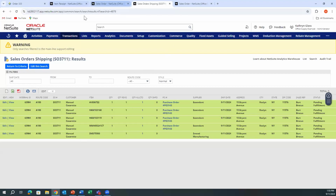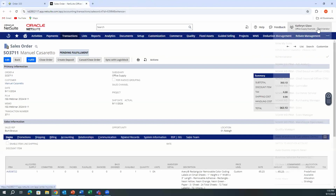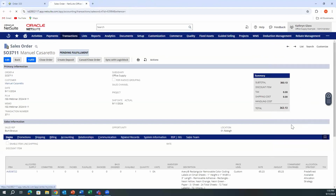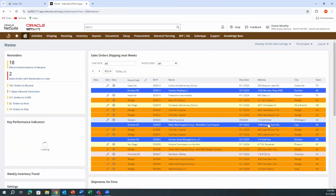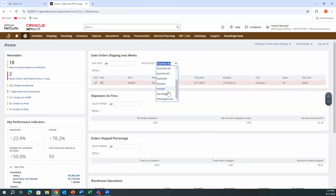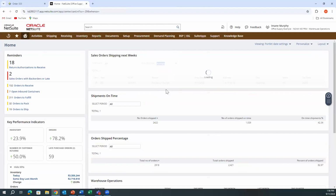And I'm just going to quickly, before I show you that, close a whole bunch of stuff here and go to a different user. So I'm going to go to the warehouse operations person, and they have a dashboard right here that is color-coded that gives them real-time information. So this example here is color-coded by route code. So we're dropping in a specific color. Depending on route code, we can filter information by route code. Right. Really simple stuff here.